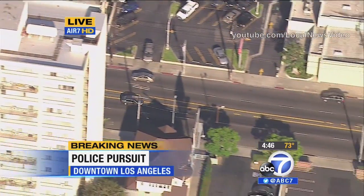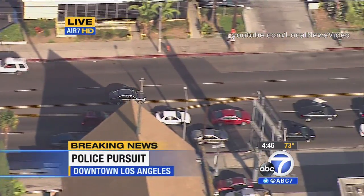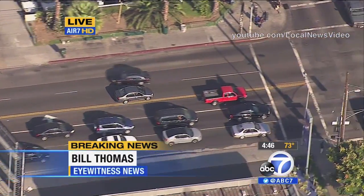Southbound of Vermont now, we'll get around that building. And we're coming up on Pico now, so we're not too far from Koreatown, and we're just a little west of downtown LA.